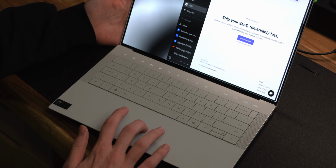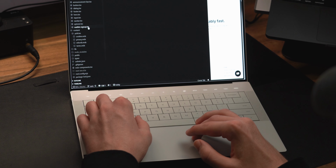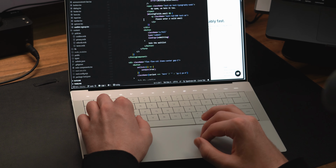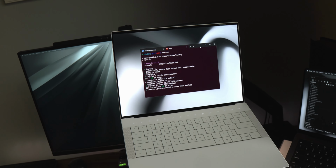This trackpad is single-handedly the best I've seen from a Windows laptop, as it replicates the feel of a MacBook so well. You can properly drag with 2 fingers, get haptic feedback while pressing, and move around windows comfortably. The build quality isn't quite at the level of a Mac, but everything else about this machine feels premium.